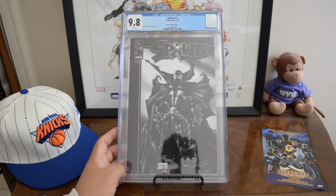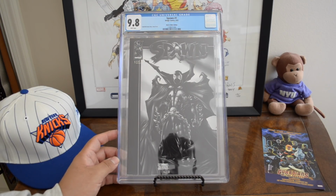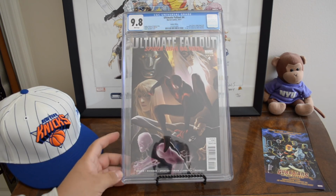This Spawn #1, another Spawn issue from 1997. Classic black and white Spawn cover right here. Just beautiful. Talk about a hard 9.8. Very hard.